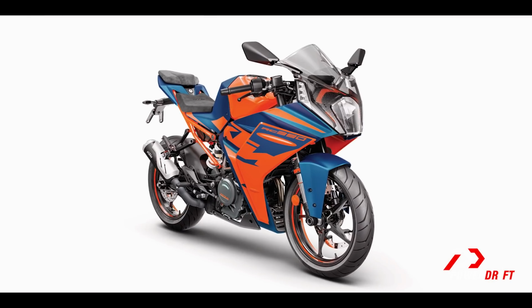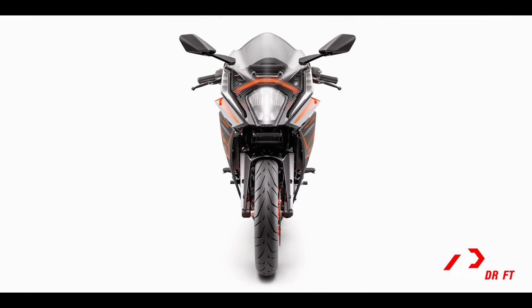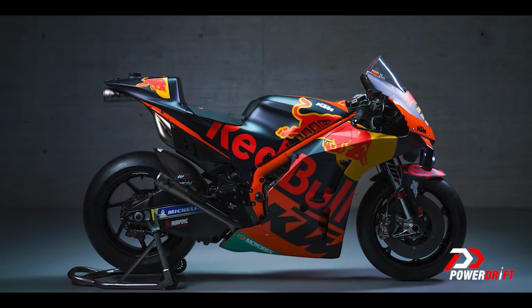Now, obviously, we cannot begin this story without the design because the spy shots have caused quite a furore with a lot of KTM enthusiasts saying, what the heck have they done? But I will say this, I refuse to judge motorcycles by how they look in pictures. I would like to see them in the flesh. And when I see the pictures though, the first thing I notice is that the side profile of the motorcycle, apparently inspired by KTM's MotoGP bike, actually looks quite smashing.